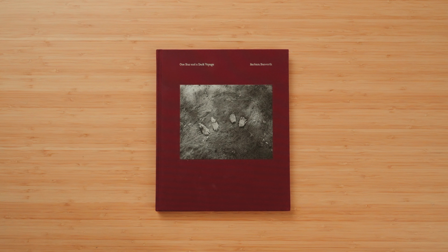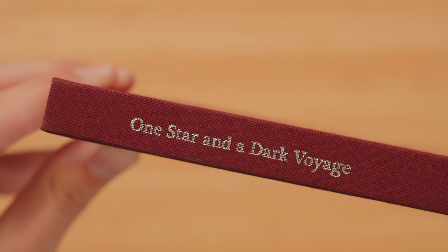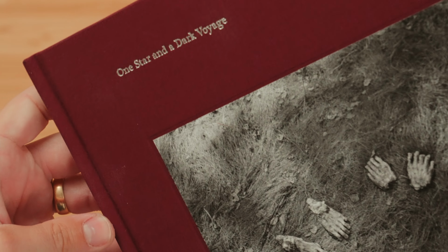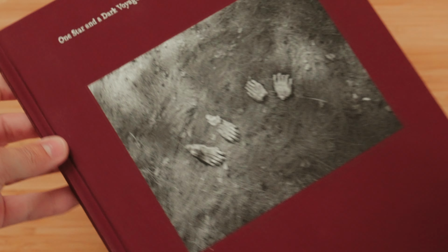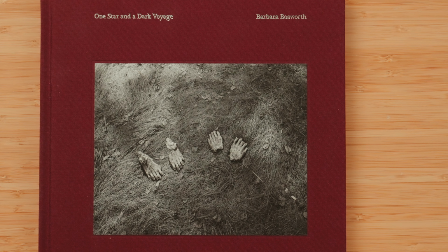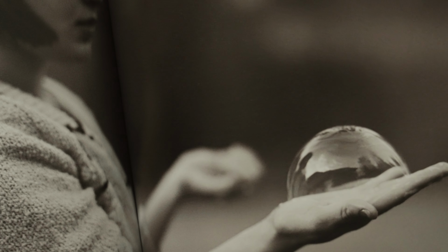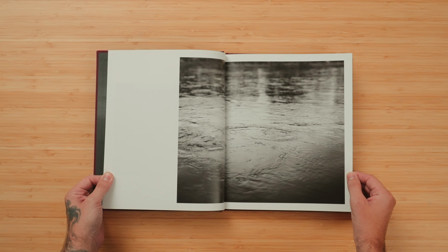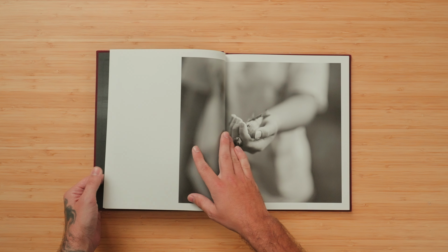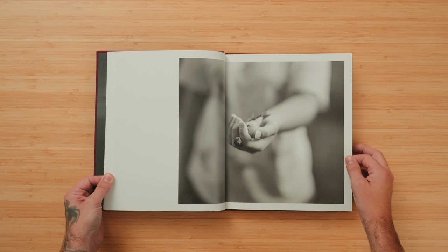One Star in a Dark Voyage by Barbara Bosworth, published by TIS. In her first monograph with TIS Books, the much-heralded photographer Barbara Bosworth has interwoven the visceral and ethereal to visually build a sense of the delicate and fragile nature of life at a place where the edges of heaven and earth blur. This work began as a way for me to think about life and death and about our ties with nature and our utter dependence on earth, and later, after the death of a loved one, blurred into images about the exquisite fragility of life, about loss and longing, as Bosworth explains.